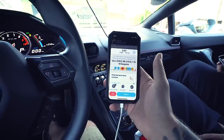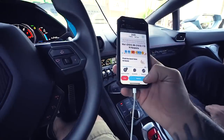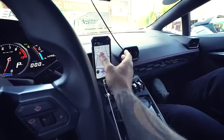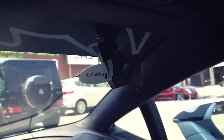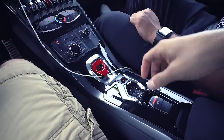Gotta get some navigation. So we have a 1 hour, 45 minute drive. So let's resume that. We're on Waze. Got my cool Rokform case, little magnet on there. Some other cool adapters like this bad boy right up here, which you can also stick your phone onto. I'll show you guys a little bit more about that later, but for now, let's get on the road.